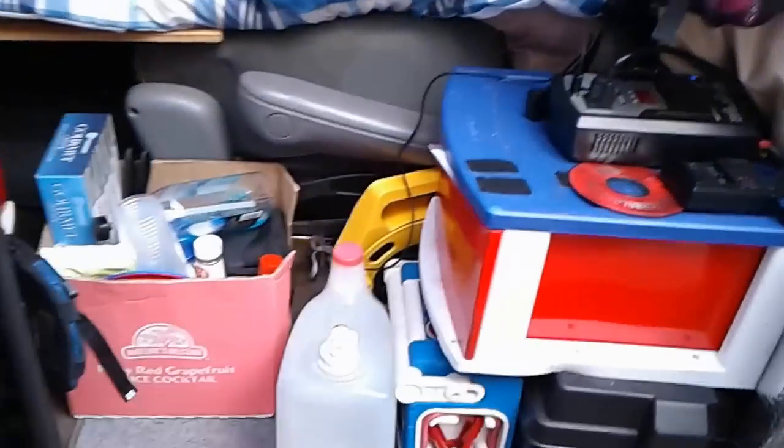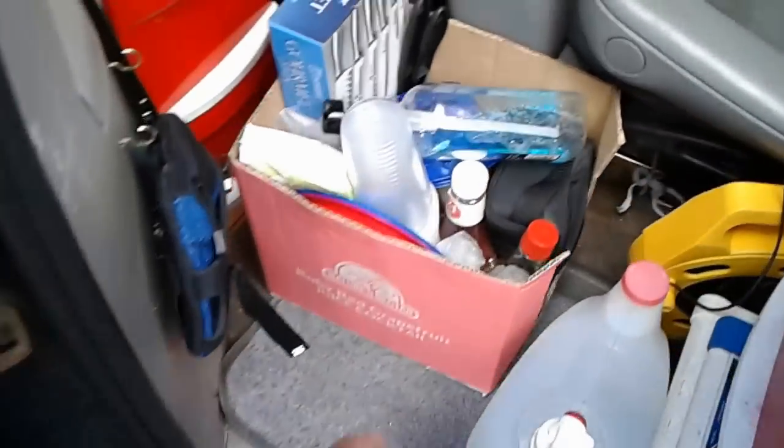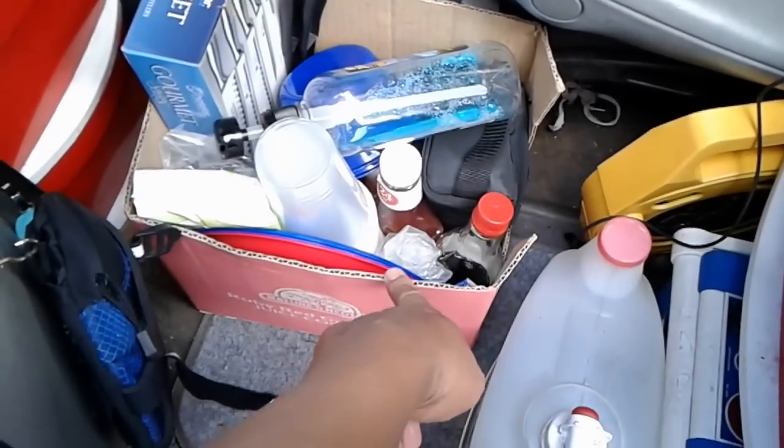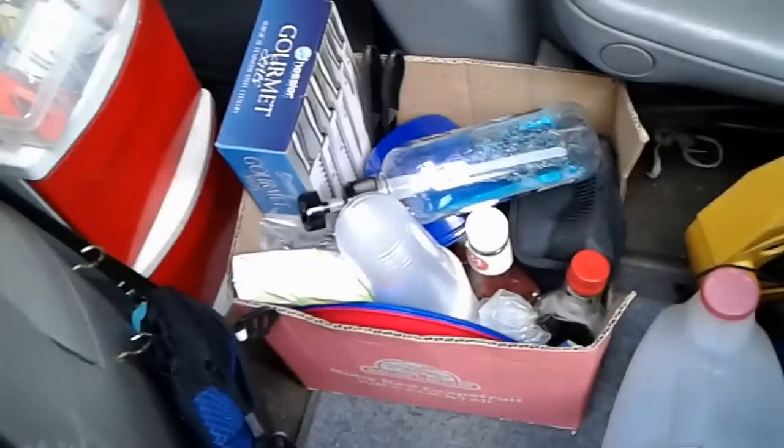As far as the interior, you can see I've got a box here. This is my kitchen in a box. Supplies that I take into a hotel room. When I go in there, it's got cooking stuff, my toothbrush and whatnot in there.